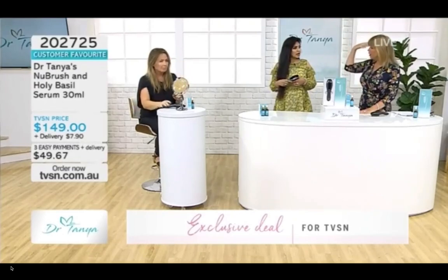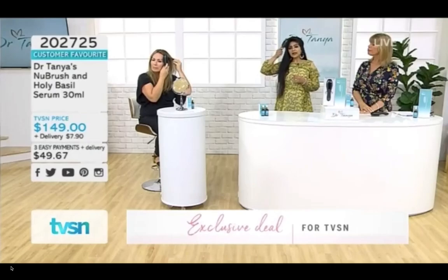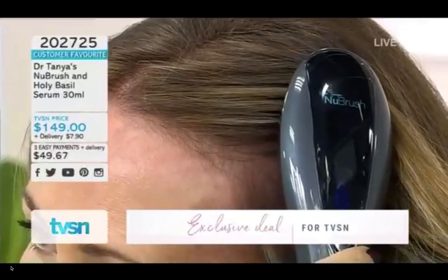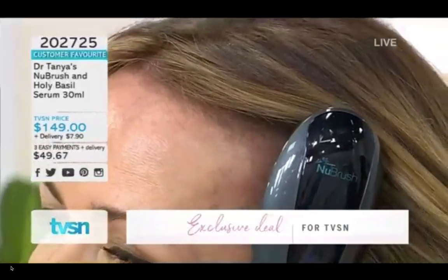Tanya, if you've got areas of concern, would you do more massage? Yes, you can focus the serum there, and you can run the brush over that area a little bit more than the other ones. But using it regularly is the key. Not just using it once a month, but using it on a regular basis is where you get the most benefit.